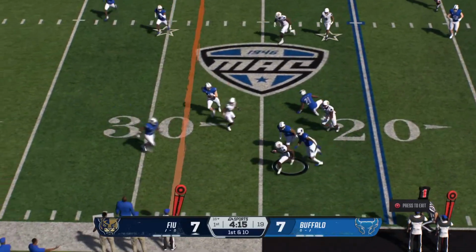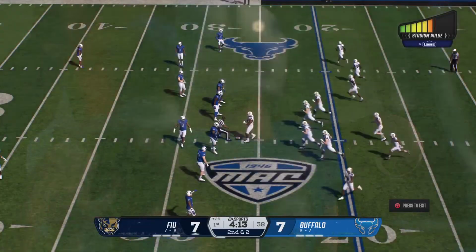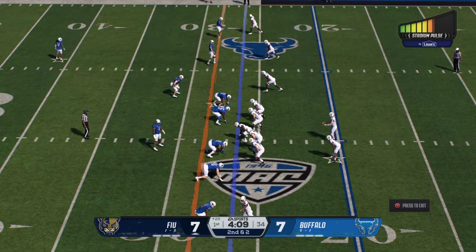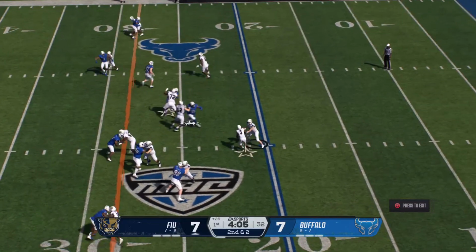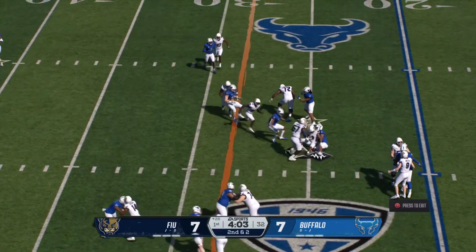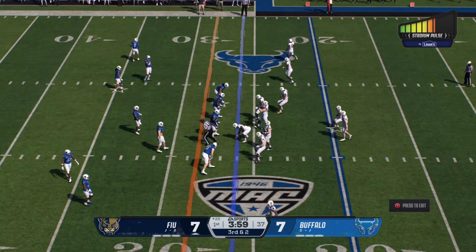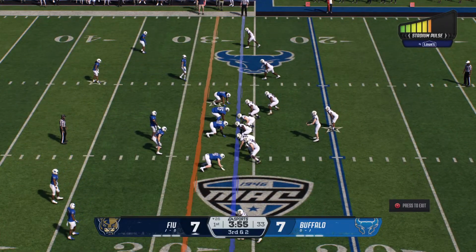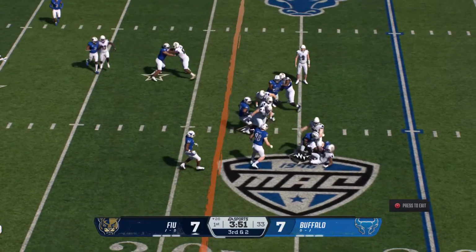RPO complete to open the drive. He gets across the 25, steered out of bounds at the 26. The Panthers can play this second down a lot of ways with just a few yards to go. From the shotgun, they'll run it. And this one will be stopped for no gain. Now looking for that first down on third and short from the 26. To the ground to try to move the chains.